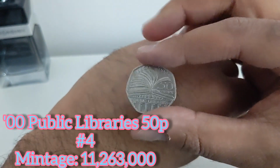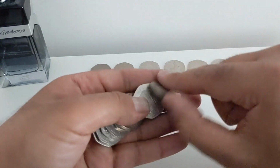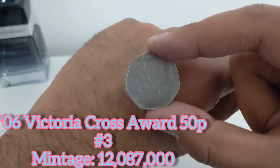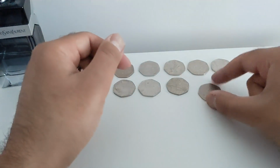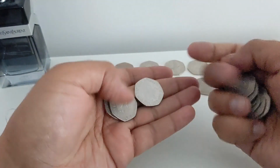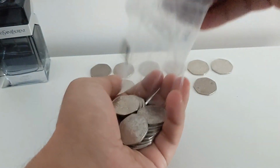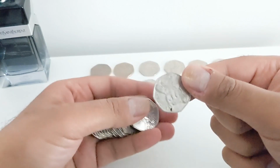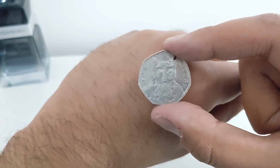So there's public libraries. I've got quite a few of these. Victoria Cross Award. It's another Tom Kitten. It's my third one today.